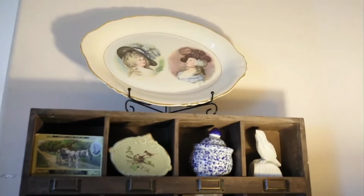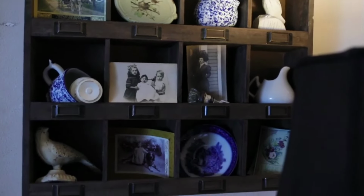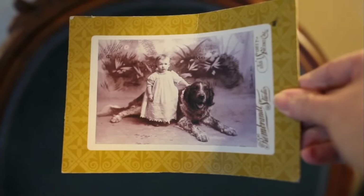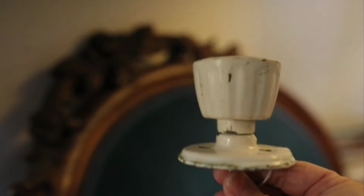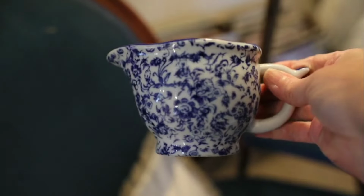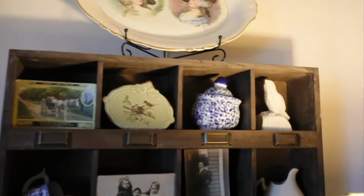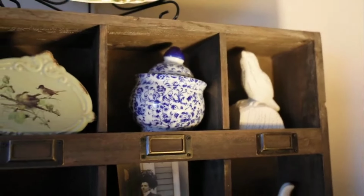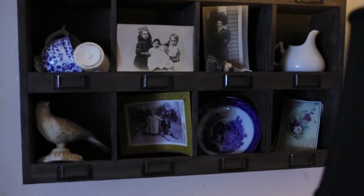I found this wall shelf from Hobby Lobby last year, and I put some thrift store finds like this postcard. I mean, I just love finding old photos, doorknobs, and tucking them in this little shelf is so pretty with the creamer and then this matching sugar bowl. This is a great way to show off things that you collect over time.